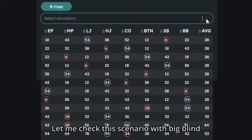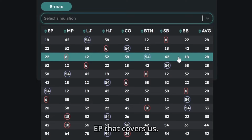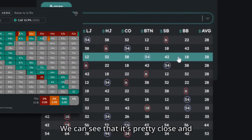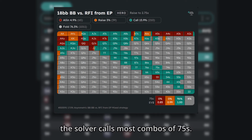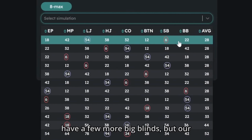Let me check this scenario with big blind on 18 bigs and raise from player on EP that covers us. We can see that it's pretty close and the solver calls most combos of 7-5 suited. We should 3-bet here with a little bit less than 8% of hands. Now let's look at another scenario where we have a few more big blinds, but our opponent has a bigger stack and is in the same position as in real hand.